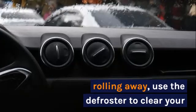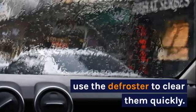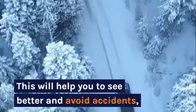Use the defroster to clear your windows quickly. If your windows are fogged up, use the defroster to clear them quickly. This will help you to see better and avoid accidents.